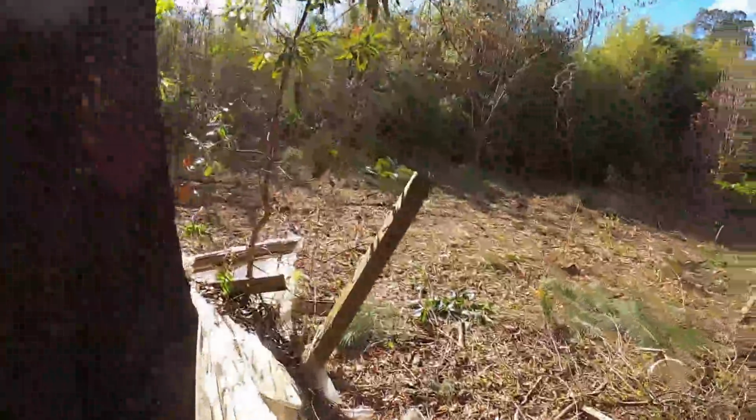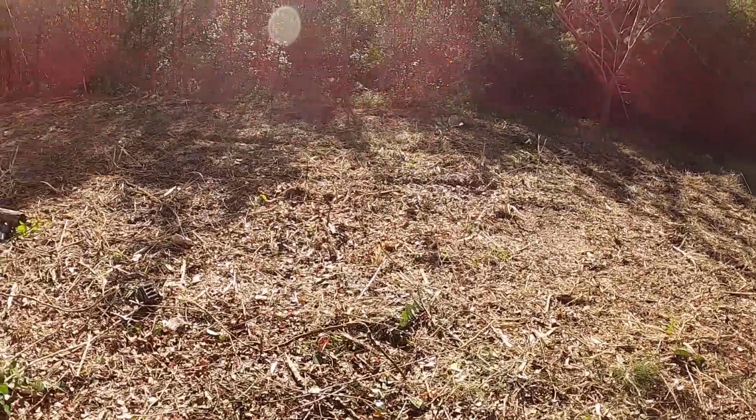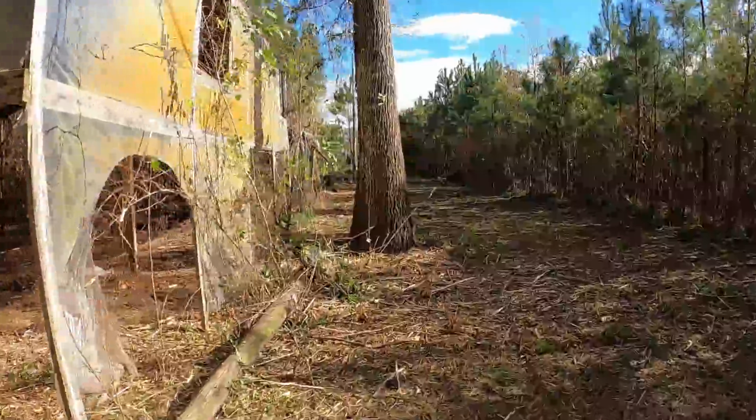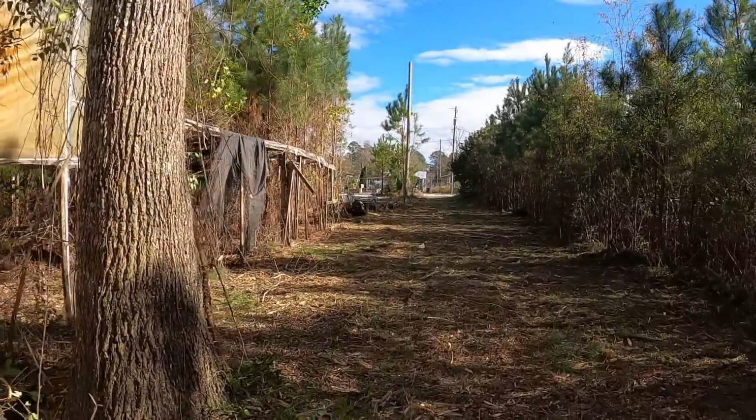So let's get all of this. We'll start at the front and then we'll work our way back here and see if we can't get some of this cleaned up and knocked down and consolidated. Gonna be fun. All right, let's get to it.